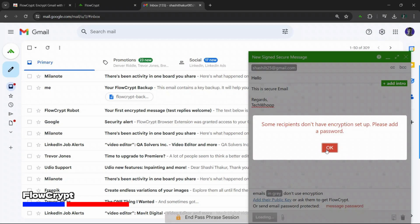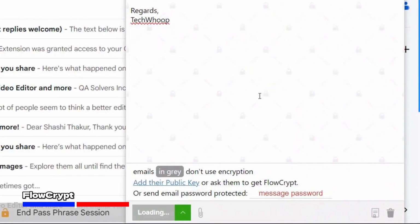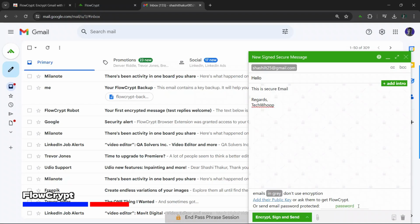If the recipient doesn't use FlowCrypt, no problem. Just scroll down and set a one-time password for that specific email. I'll use the super secure password for this example. FlowCrypt will remind you to send that password through another channel, not in the email itself. Then just click Encrypt, Sign, and Send, and you're all set.